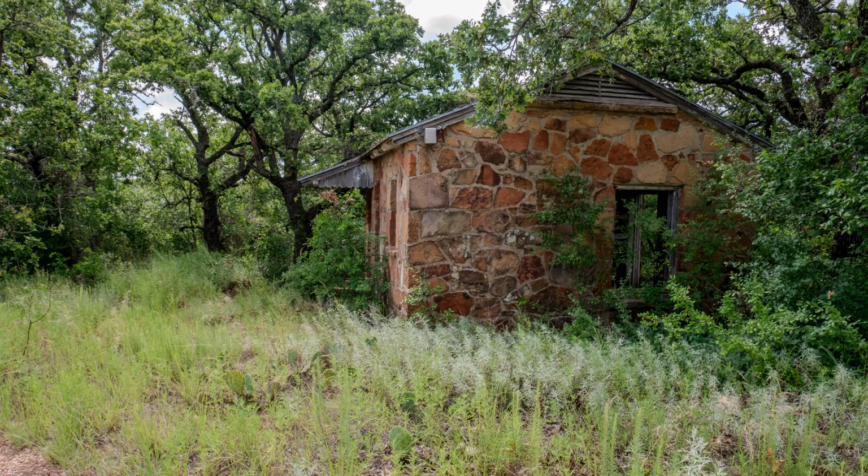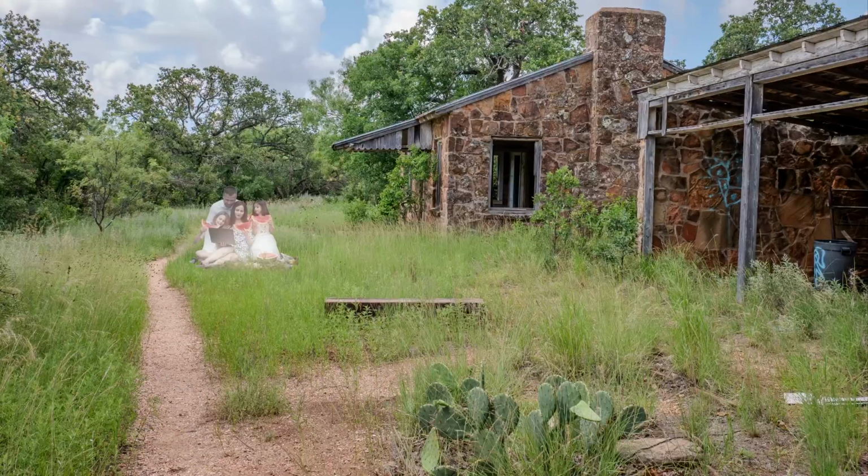Back in the day, if you really wanted to make it a vacation, you could rent these stone cottages and spend longer than just an afternoon. In fact, nearby there was a large concrete swimming pool, which was said to be the largest one in the world. It was actually still open in the 1970s.